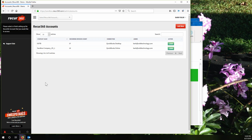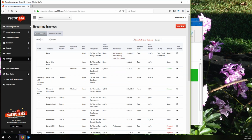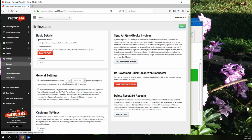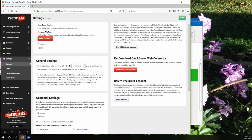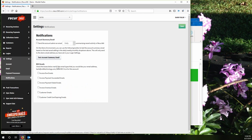So as far as what has happened and what is live on the site today, some of the general updates are, if you log into your Recur360 account, we have a summary email now. So under the settings menu in your account, you can ask Recur360 to send you a summary of activities that have happened. So you can tell it that you would like to have that email go out every, sorry, they moved it on me now that we put everything in here. It's under the notifications menu. I was incorrect for the new update.